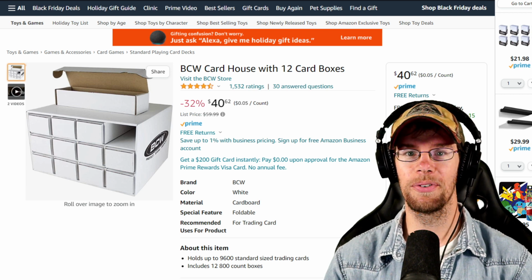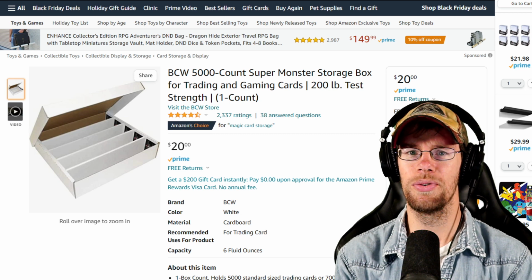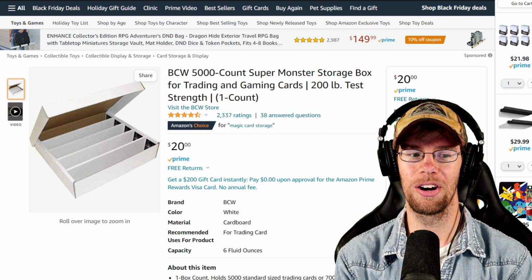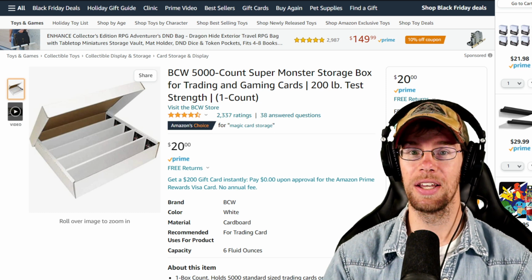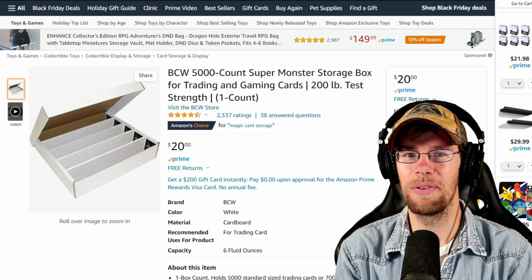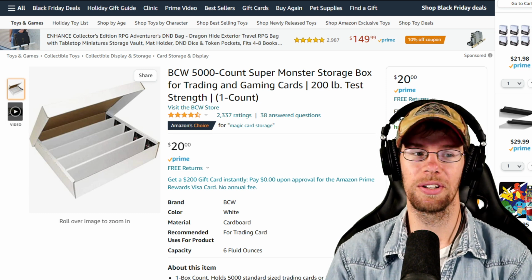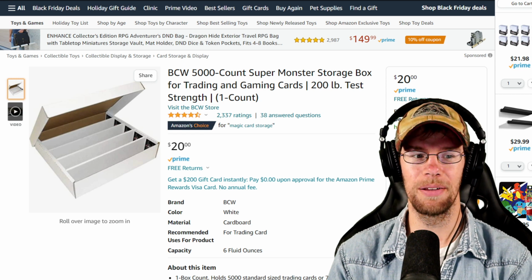Now, there's a lot of different cardboard box options that are available, and this is another one that I use regularly. I do have a couple of these large monster boxes that accommodate over 5,000 cards, but they get really heavy and cumbersome. So I don't know if this is right for everyone, but if you have a lot of bulk and storage, might be something to look at, and for $20 even, not a bad price.